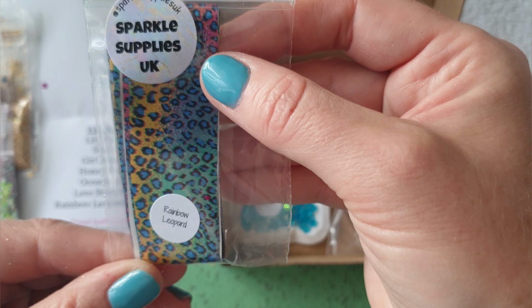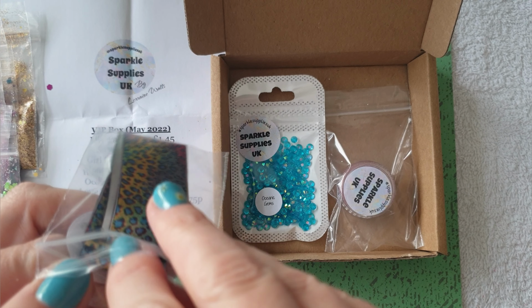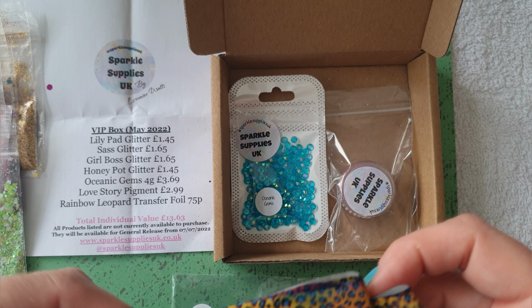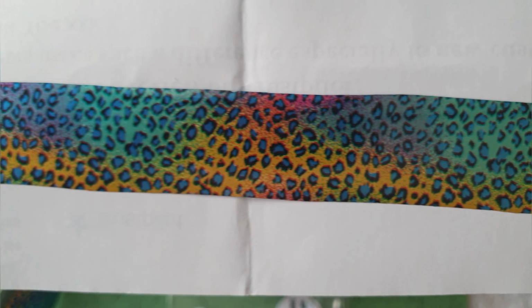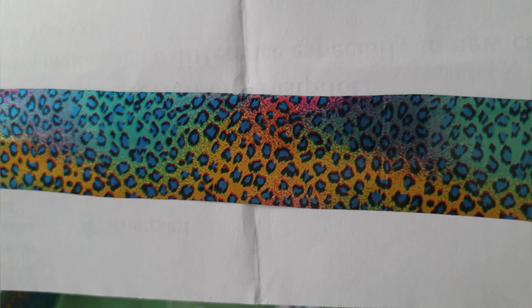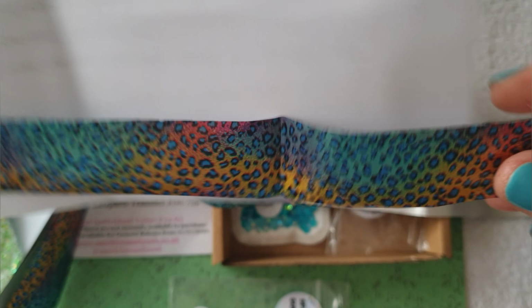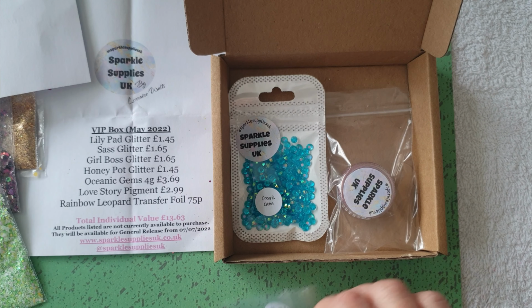So next up we've got some foil. This is Rainbow Leopard, 75p. This will be on the website when it's available. Beautiful, let's have a look. Let's get this out. Wow, you get loads. Oh, I really like that. That's really, really pretty. Look at the colours. I love a good foil. Yeah, look how much you get. Right, that's going in my folder. So I'm going to leave it there.